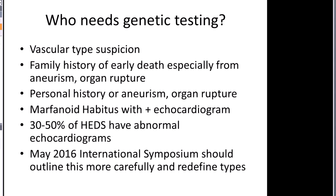The 30 to 50% have abnormal echoes, but do you get one every 5 years just to keep an eye on it and make sure it's not stretching further, or do you do it at a certain age? The average age of death for a vascular type is in the mid-40s, so certainly if you suspect and they're in their 40s, you might want to get one.